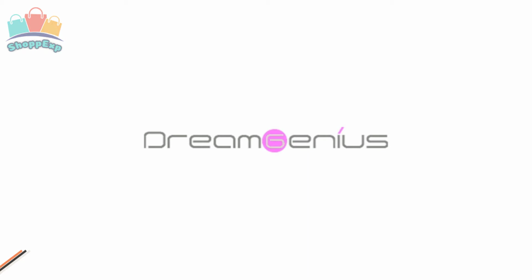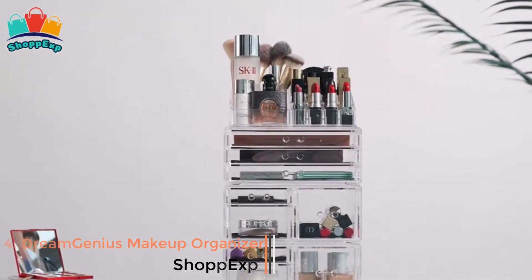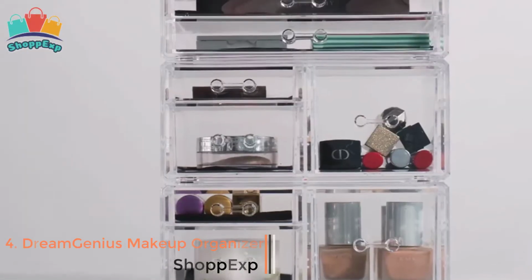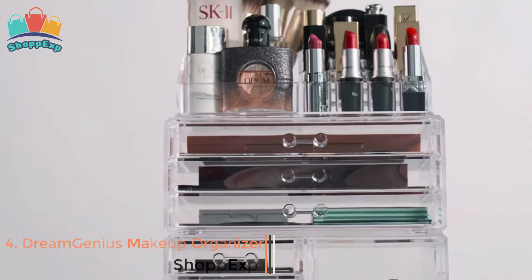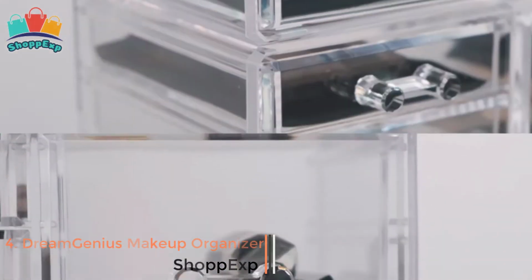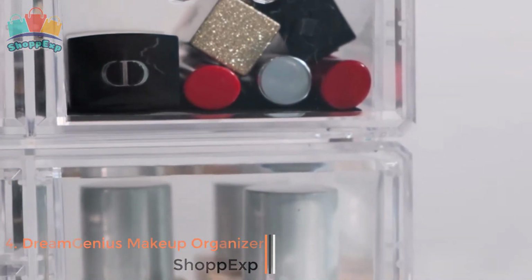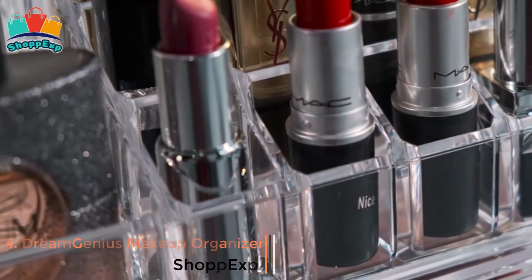Let's move next. On the number 4 is DreamGenius Makeup Organizer. This makeup organizer includes 12 lipstick compartments in the top tray and 9 different size drawers. Perfect for lipsticks, eyeshadow and other cosmetics. These 4-piece makeup organizer boxes interlock securely with anti-slip mats.